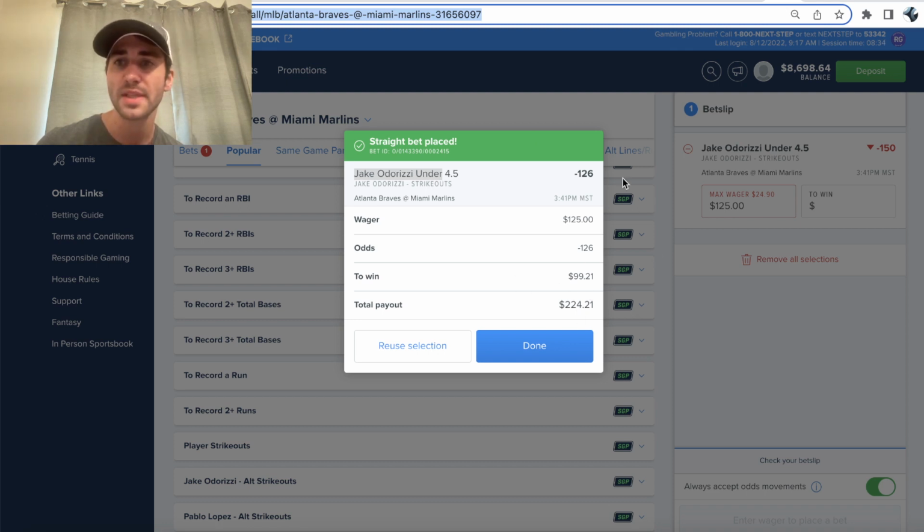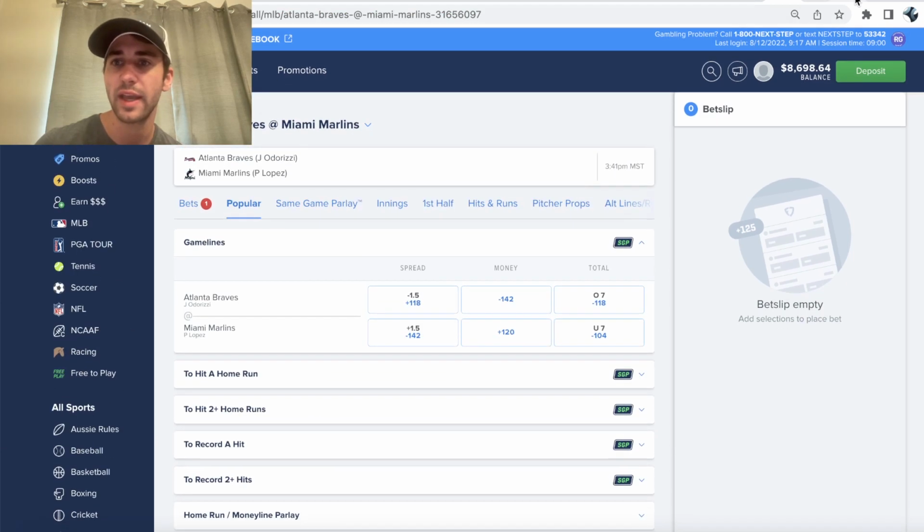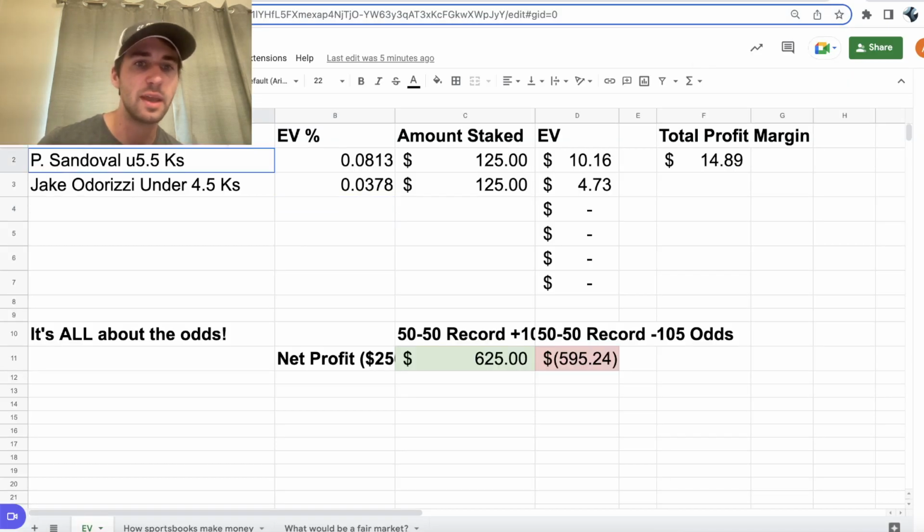So two props. You can see it already looks like this one moved. FanDuel's like, yo, you beat us too bad on these props. You know, we're blasting the line down. So that kind of is what it is. But regardless, hopefully you're still able to tail this bet on Patrick Sandoval.